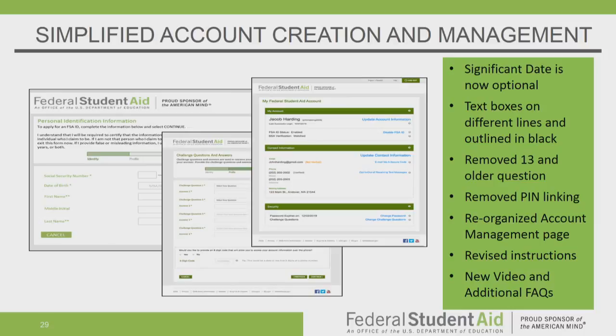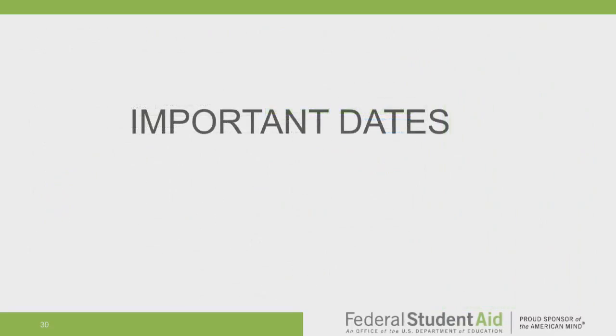And finally, we're adding some language to protect students against people who attempt to gain access to their FSA ID accounts, along with putting some new frequently asked questions and videos on the help page. And that's it in a nutshell for FSA ID updates. So, important dates, Misty? Okay.